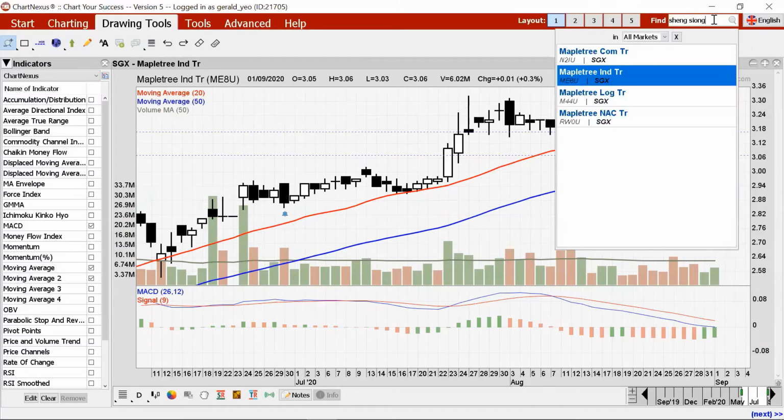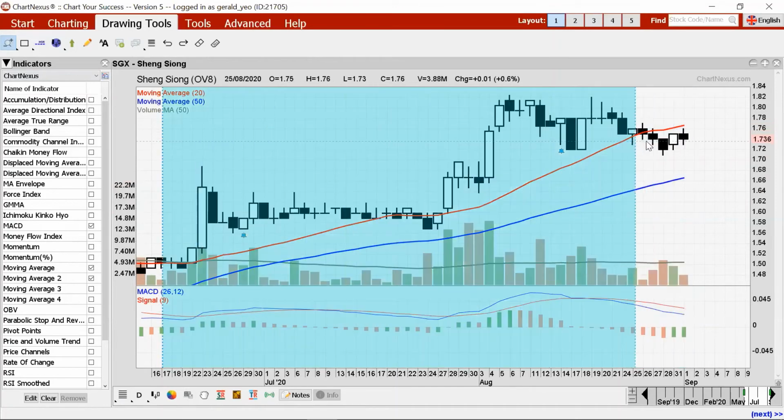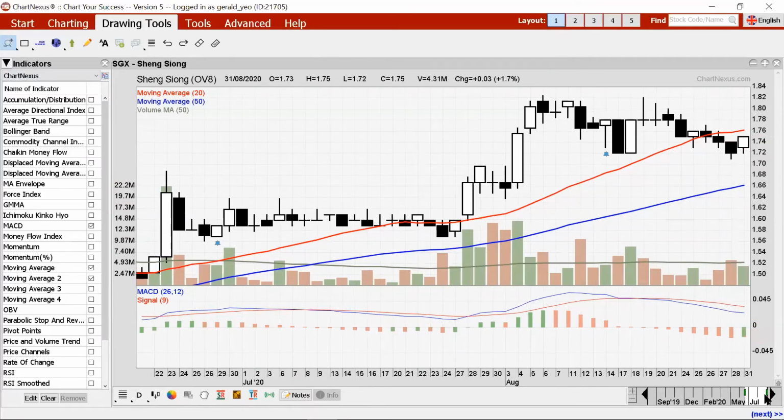Next, Sheng Siong. We were talking about waiting for the signal, because it has come down to test the support, but on MACD there's no green yet. The green only came yesterday. Makes sense? So the high is 175, so you're looking at least 176 as a confirmation. Stop loss, you can set it below your 50 MA.